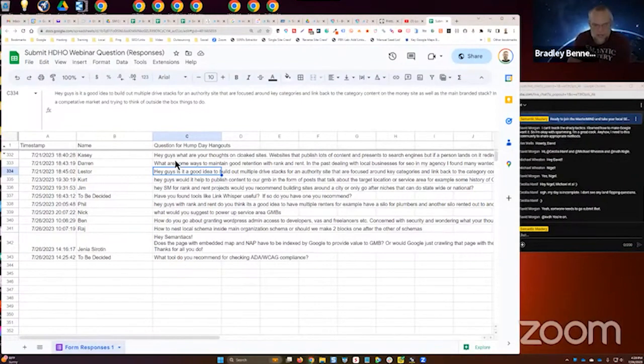Yeah, from what I understand, I've not really done multiple stacks. I usually just do one branded stack and then just continually add to that and build silo structure into the drive, the Google site and all of that. But I know other people that do it that way. Again, I've not personally done it that way, but I know other people.